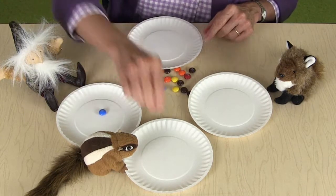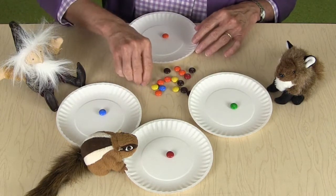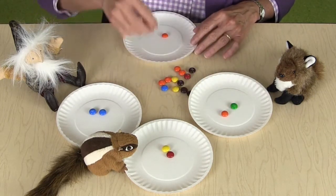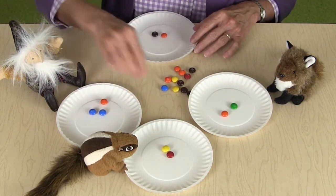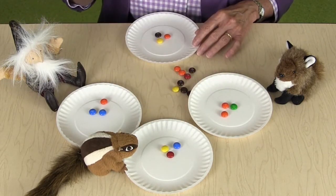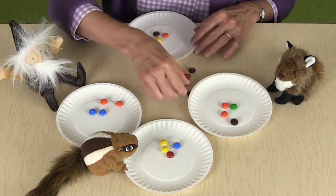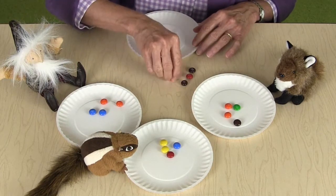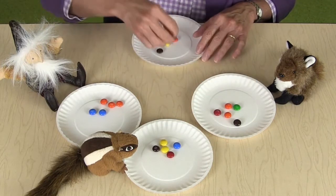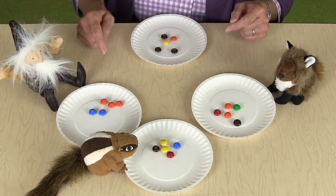1 for you, 1 for you, 1 for you, 1 for me. 1 for you, 1 for you, 1 for you, 1 for me, and so on, until we used up all our M&Ms. Are they the same?